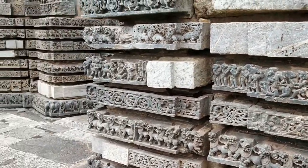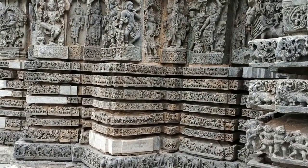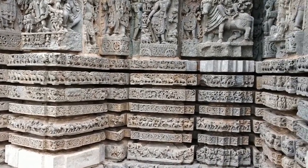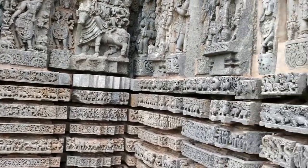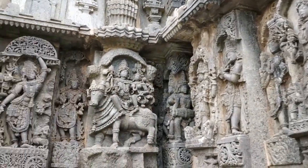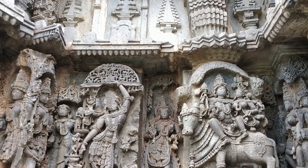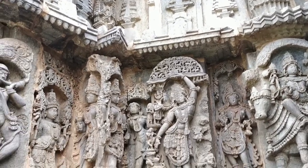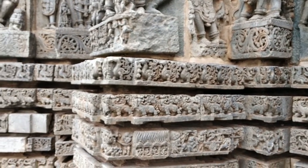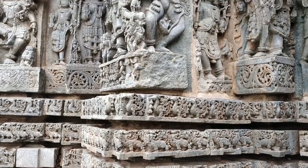On the outside wall of the temple, the artwork is in different rows. At the bottom, we have elephants, then horses, then lions, stories from the Ramayana and Mahabharata, then Makaras, next peacocks. At the top, different gods and goddesses. Different gods and goddesses.